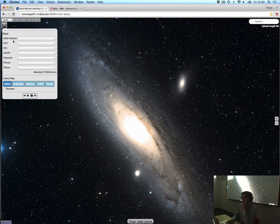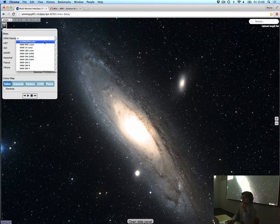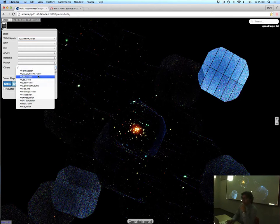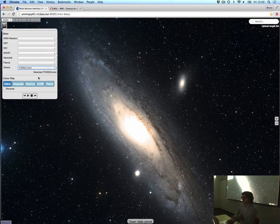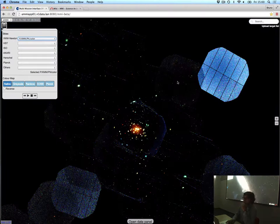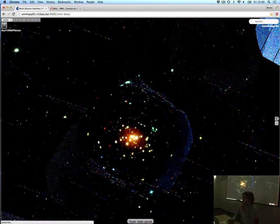in this skies menu, you can see all this wealth of missions ordered by wavelength or by frequency, and by selecting any of these, you can look at how the sky looks in X-rays. And we are looking exactly at the same part of the sky, right? This is the optical, the Andromeda galaxy in optical. How does it look in X-rays? It looks like this. But this map you're looking at is the map that the CDS people had done, and which is available in Aladin.